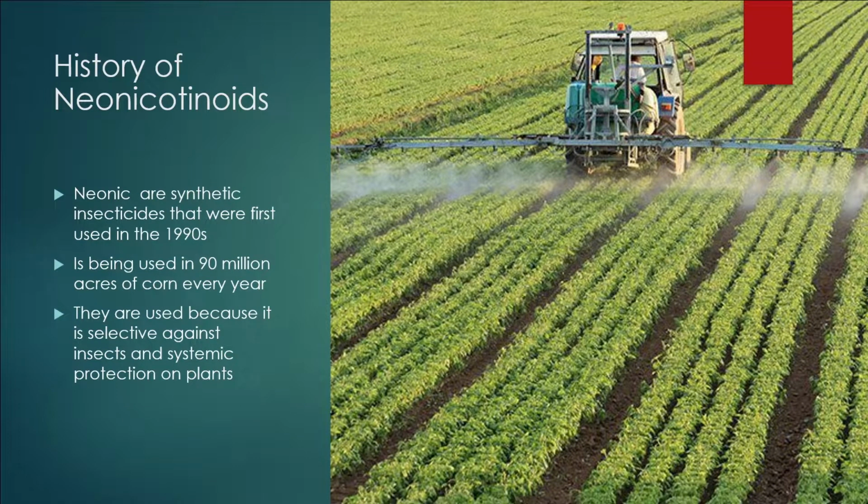Before we get into details, let's talk about the history of neonics. So, neonics are synthetic insecticides that were first introduced in the 1990s. It was first introduced as a spray, but now neonics can be treated as far as a seed. So the seed will be coated in neonics, and all the farmers have to do is plant it, and it has the effect of the insecticide.